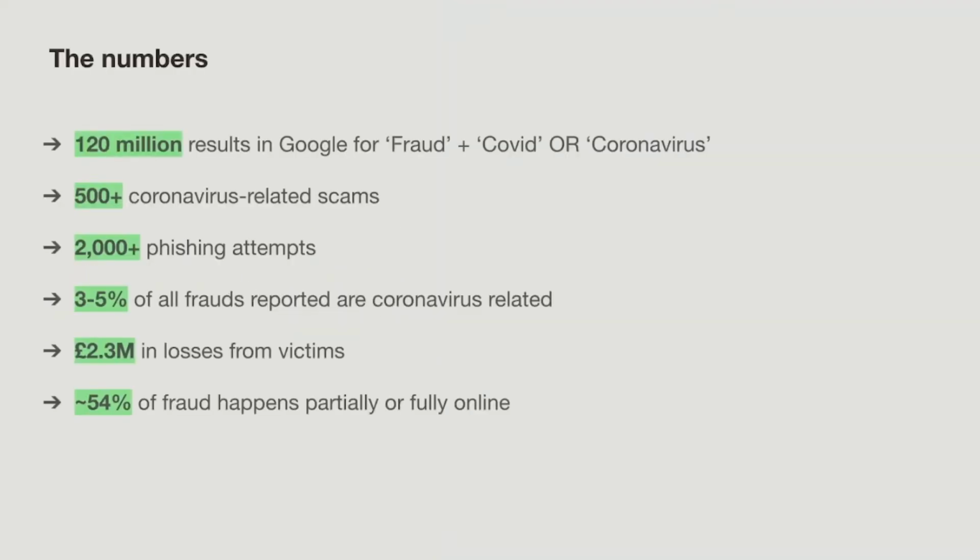Just to give you some numbers around fraud, if you do a quick Google search looking for fraud and COVID or coronavirus, you'll get 120 million results. And as per Action Fraud, there's been over 500 coronavirus-related scams reported to them and over 2,000 phishing attempts. That's when scammers try to steal your details through fraudulent links. This means that 3 to 5% of all fraud reported in the past week are coronavirus-related, which is a lot and adds up to £2.3 million in losses from victims.